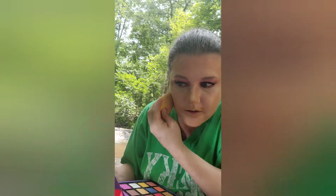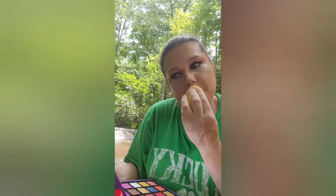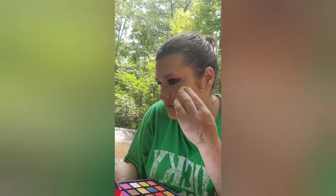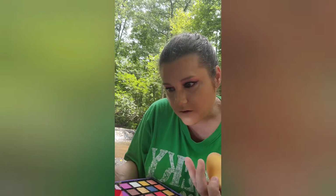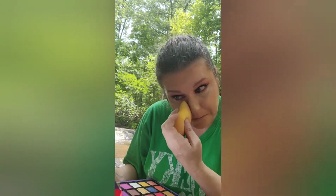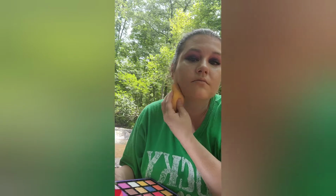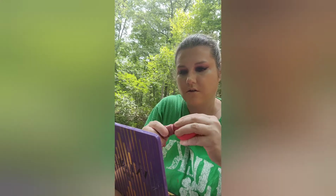It's so peaceful down here. Just kind of blend. This is awesome for the nose. Kind of blend that in. Now I'll just go in with this cream blush from e.l.f. and with this strawberry.